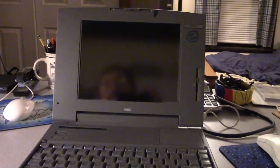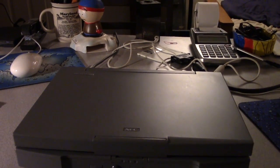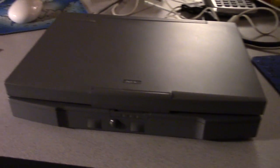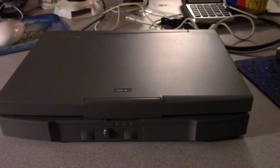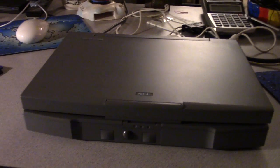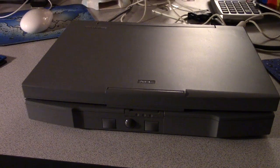This has, I believe, a 10-inch thin film transistor display, TFT. That's an active matrix display which gives it superior image quality and really accurate and deep color. It's also driven by a fairly decent Western Digital based graphics adapter which features 1 MB of RAM, giving it full 16-bit color at 640 by 480.